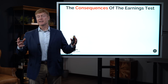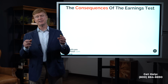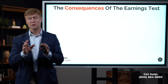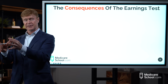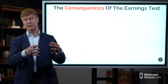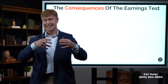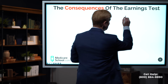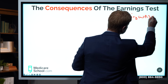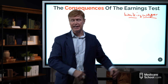All right, so we've seen how our benefits are calculated and how our full retirement age is determined, but lastly, I want to talk about the consequences of the earnings test. This simply means that when someone takes Social Security benefits and keeps working, there could be consequences to their Social Security check based upon this earnings test. Now, the earnings that are being tested are working wages only. So if someone is receiving rental income, that doesn't count toward the earnings test.